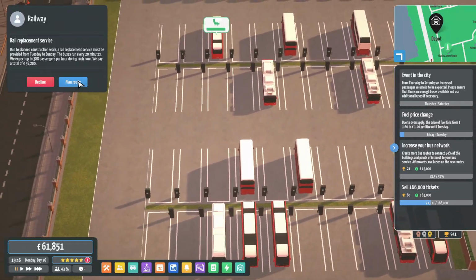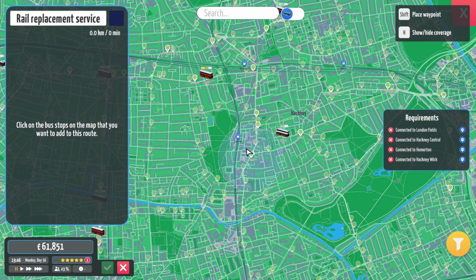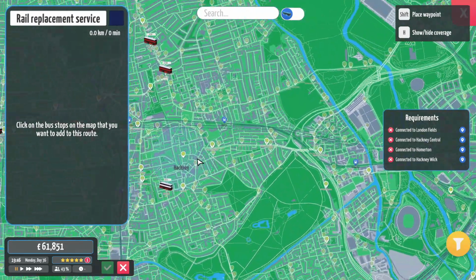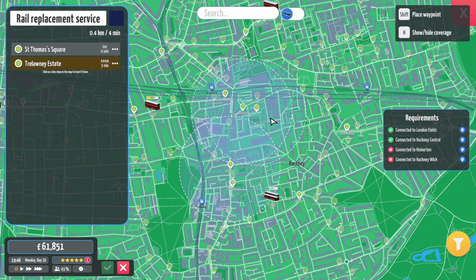So that's going to need an articulated bus. Let's see what the route is. London Fields, Hackney Central, Homerton, Hackney Wick. Okay, that's not too bad. Oh, that's annoying, we can't cover both of these in a single stop, that's fine.